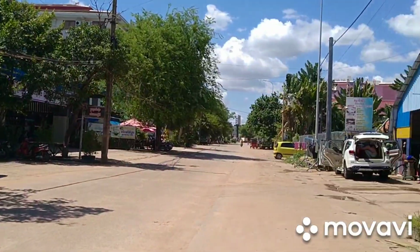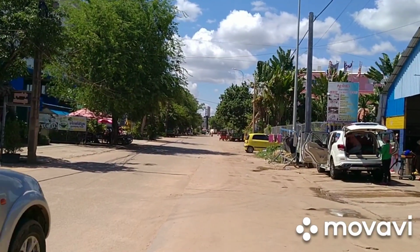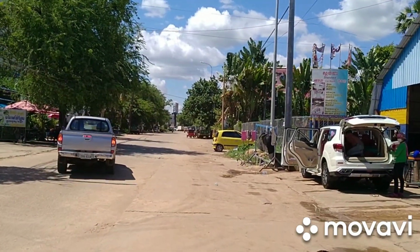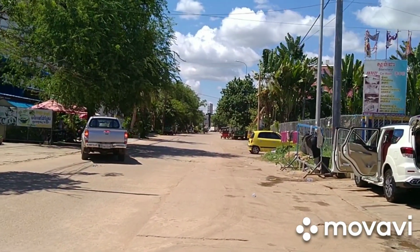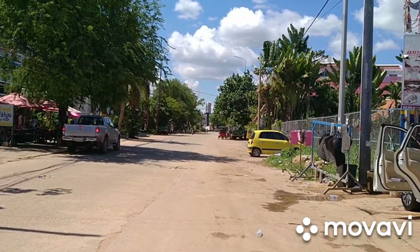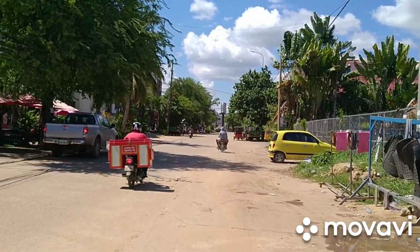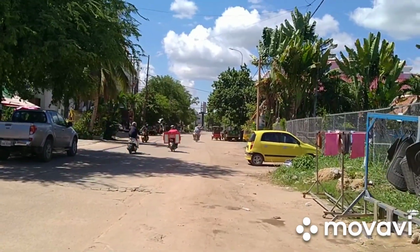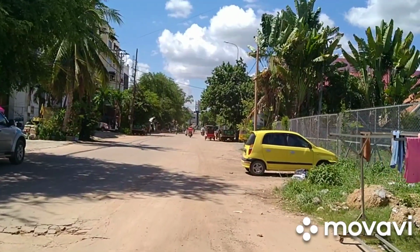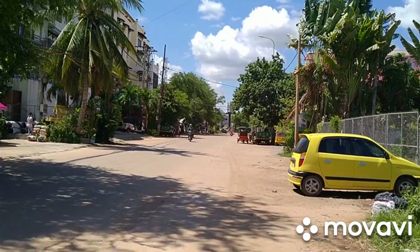Well, here's what you can get in Siem Reap for $250 and $300 respectively. The only real difference we saw in the apartments was the square footage. You're going to see both apartments. I'll give you a tour of both of them, and you'll get to find out which one Joe eventually picked.